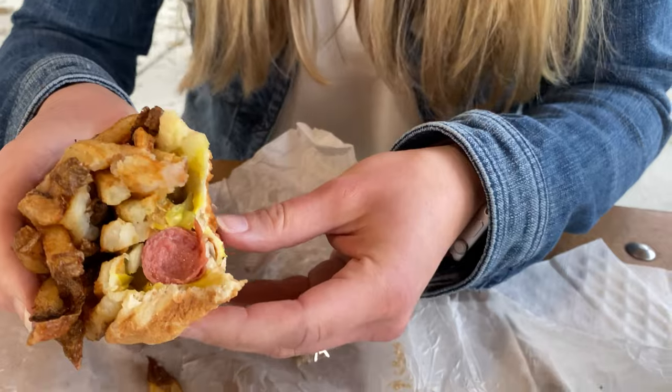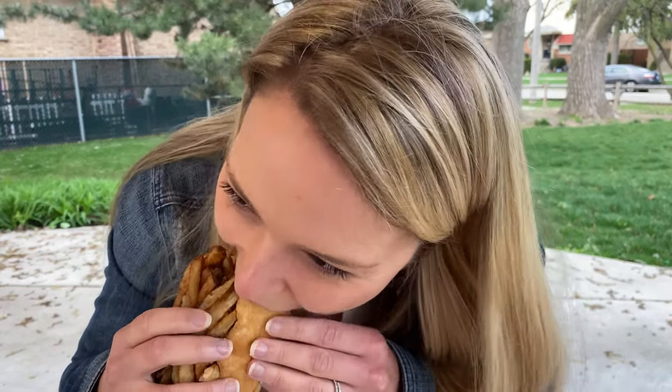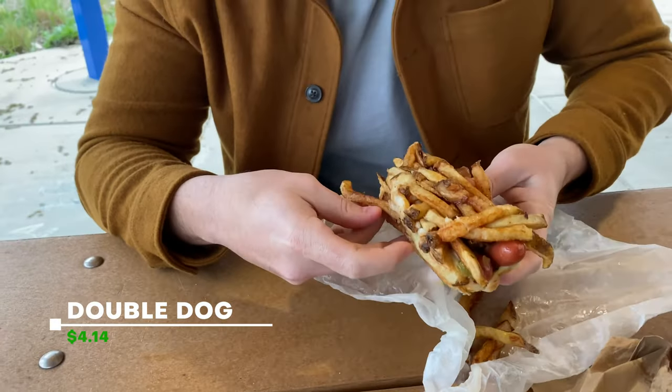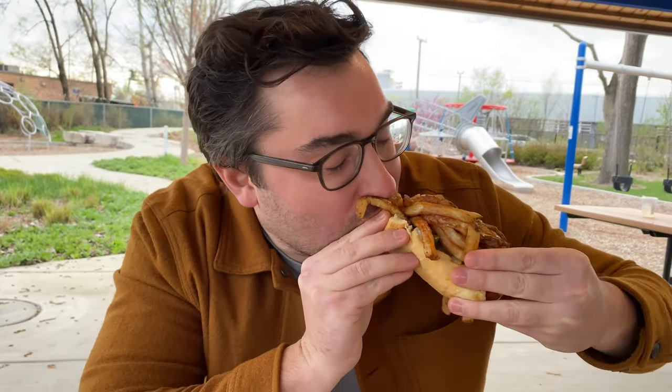Mm. This is just getting easy to remember. That's really good. That is a delicious hot dog. Mm. There's a reason why it's not on the lists. So, ooh. Wow, this is the double dog. And I'm gonna just bite into this. Look at those hand-cut fries. Good hot dog. They're good hot dogs.